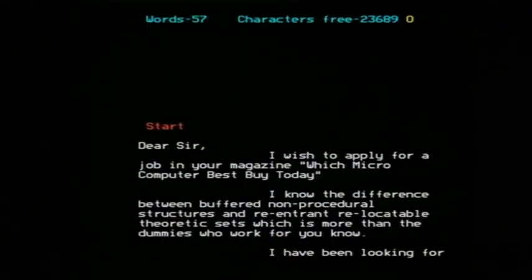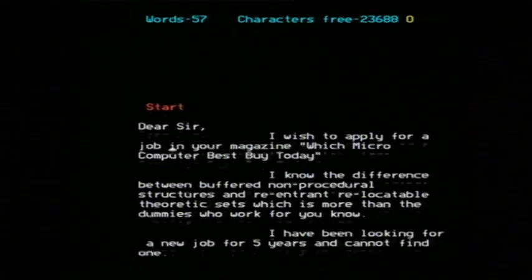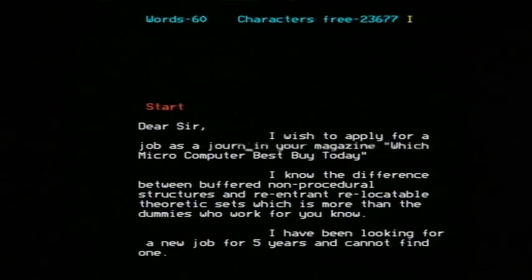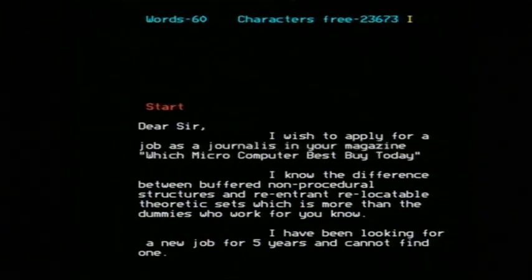But word processors can do far more than just correct typing errors. You can make much more fundamental changes. Suppose I wanted to actually insert a word in here. I'll go down to this line here and position it. Now I'm going to go into insert mode. There's always two modes here, one to overtype what you've written and one to insert some new text. So I wish to apply for a job as a journalist. And as I'm typing this, automatically the words are being wrapped around and put on the next line down.